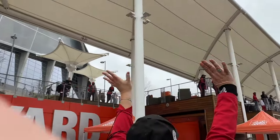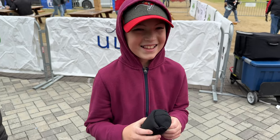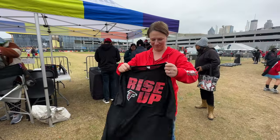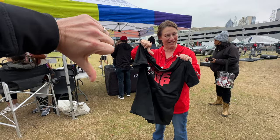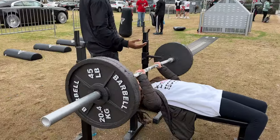And as we did, they were throwing out some goodies. So I gotta catch one. Here you go, Micah. We got one and we're so excited to see what it could be. What is it that we just caught? And it's a Falcons t-shirt. Wah, wah. No, just kidding. He's wearing it right now. Fun little take home from the event.